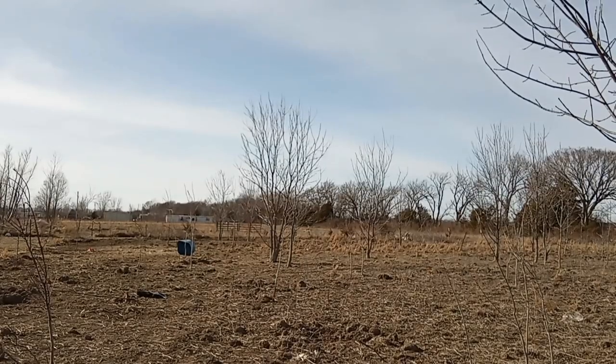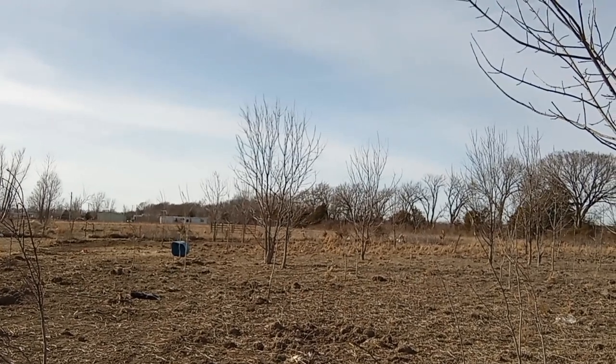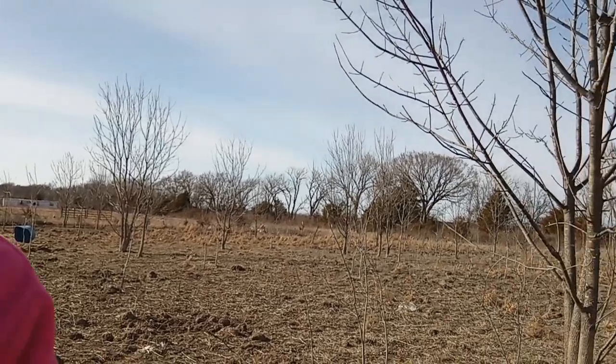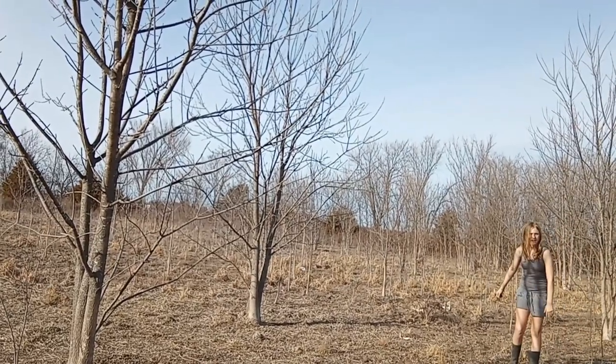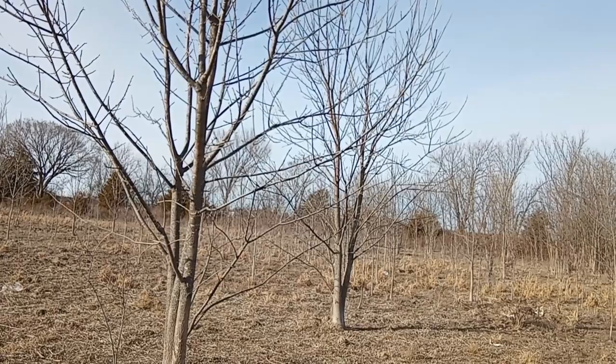This is the pig's old pen before we moved them over to Carl's side with the barn, and we were rotating them for a long time, but it just kind of became a sacrifice pen where we kept them there and they had some grazing, but we fed them there.